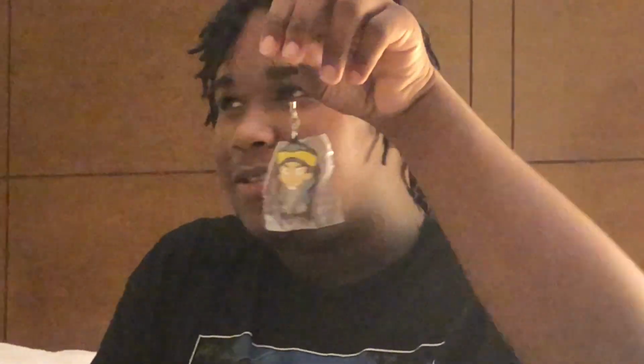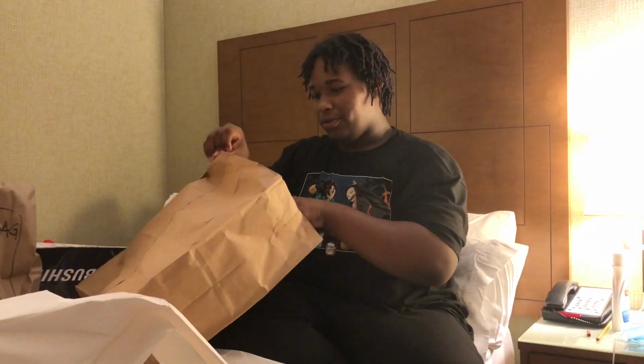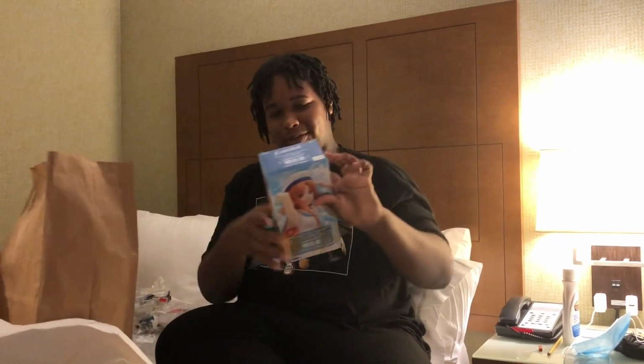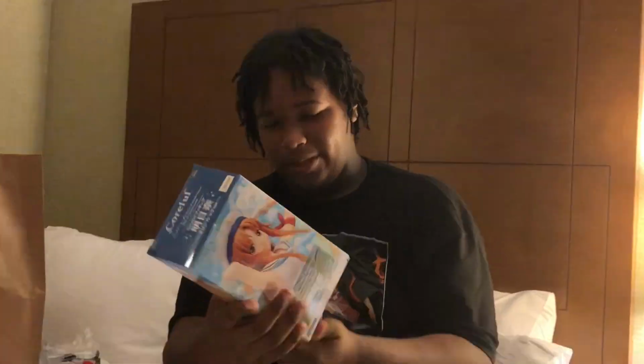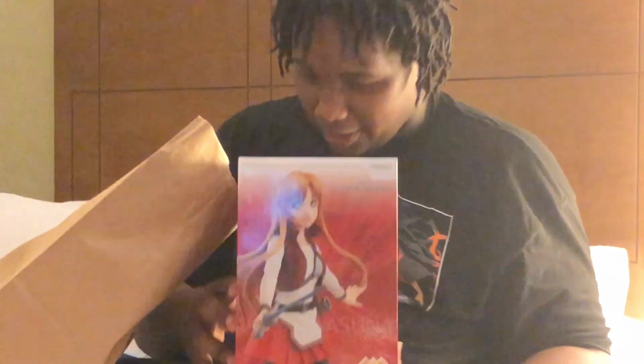We got this kitty from, I don't know, what anime. And then we got this one. I don't know where it's from. And I dropped it. Alright. Now I'll put Sword Art on mine. We got Asuna figure. Alright, pretty nice. We got another Asuna figure. Nice.